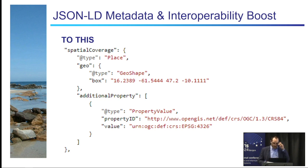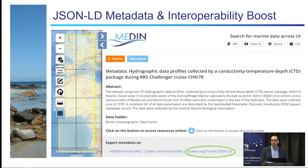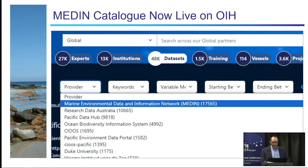And another thing I think is worth highlighting as well is that we also made our JSON-LD format downloadable from each dataset landing page. So you can see here that it's hyperlinked there. So if anyone's interested in seeing how we've mapped from our ISO XML to JSON-LD, feel free to have a look. And yeah, going back to Ocean Info Hub. Now, as you can see, MEDIN's metadata catalog is now live, and we are currently the biggest catalog of datasets on their portal at present.